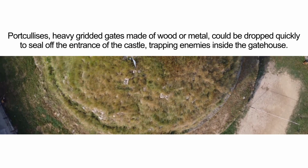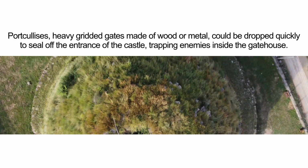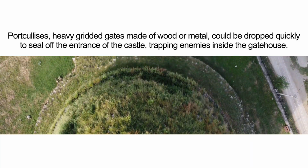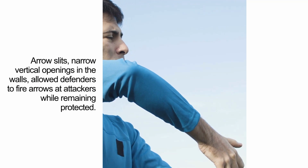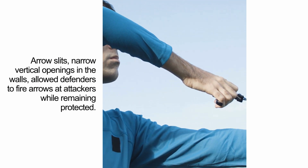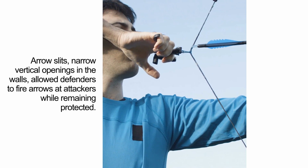Portcullises, heavy gridded gates made of wood or metal, could be dropped quickly to seal off the entrance of the castle, trapping enemies inside the gatehouse. Arrow slits, narrow vertical openings in the walls, allowed defenders to fire arrows at attackers while remaining protected.